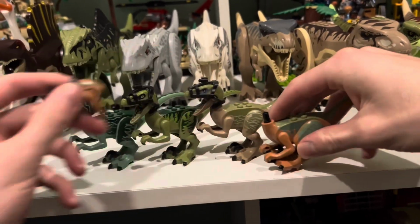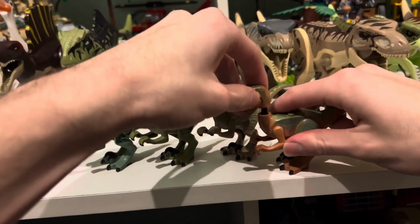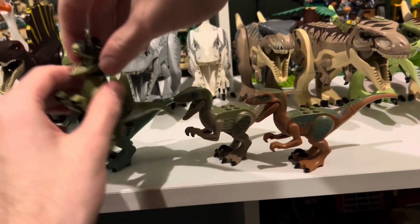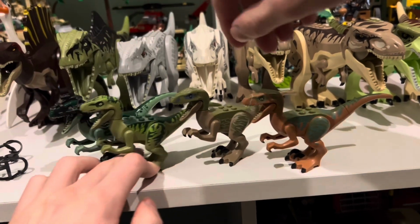We can take the mask off and the head off, apparently, but we can put the heads back on. And I honestly think they look better with the mask off. You can see them much better, much clearer. And Delta does actually have inaccurate colors.